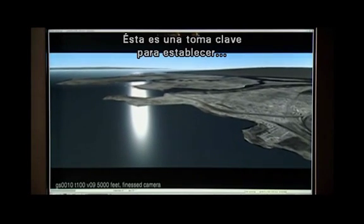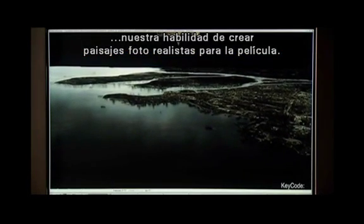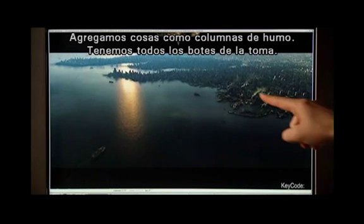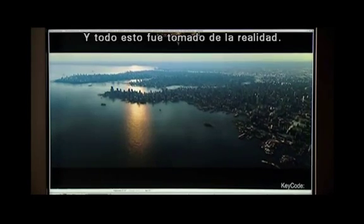This is a key shot for us in establishing our ability to create photorealistic landscapes for the film. We've added piers and jetties, we've added things like smoke plumes, all the boats are now in the shot, and all of this was actually sourced from reality.